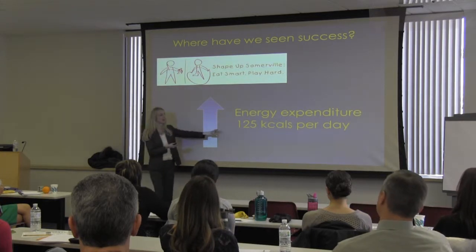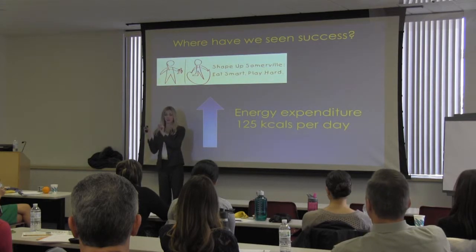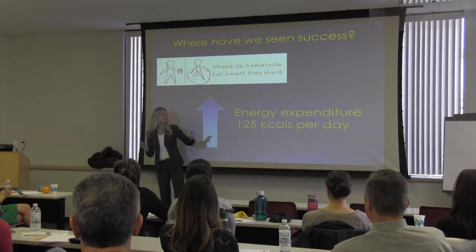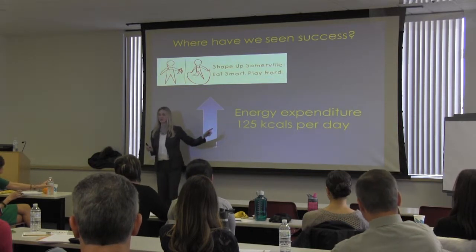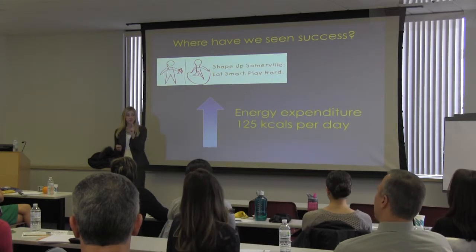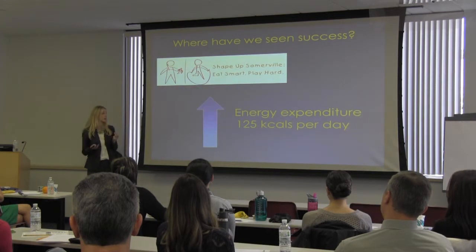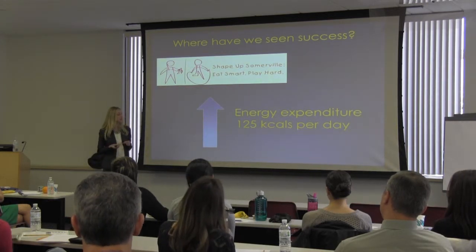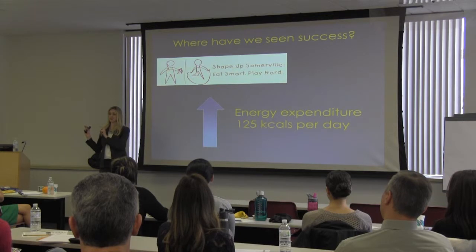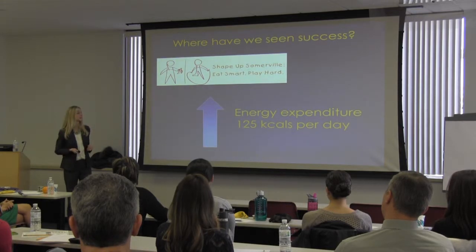And why 125 calories? This was the approximate estimation of how much excess calories per day was driving this kind of overtime weight gain. The obesity epidemic, we now know it's closer to 150 calories, but at the time 125 was the target. Just 125 extra calories per day, which is like, what, a granola bar? Not a lot. One sugar-sweetened beverage was causing that weight gain over time. So let's look at bringing kids into energy balance by increasing their expenditure and having them have healthy diets.